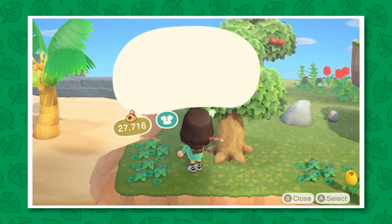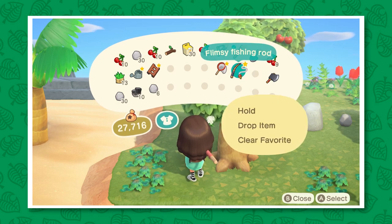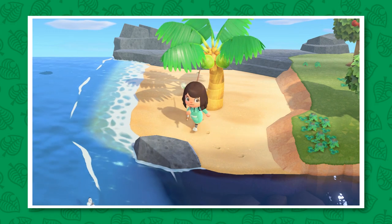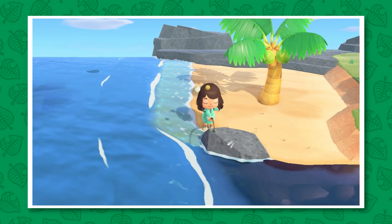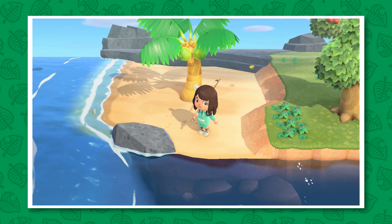Maybe we can also catch some fish. I have plenty of space left in my pockets, so maybe we can catch some fish here as well. Can I do it like this? Come over here, my sweet little fish.